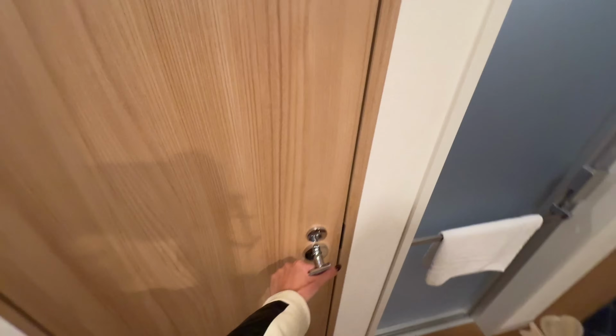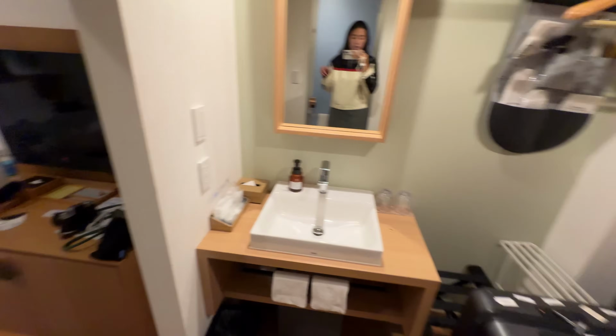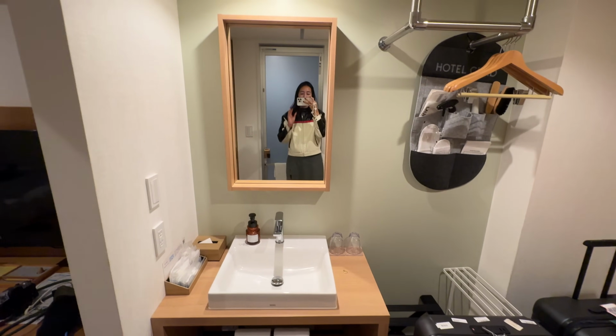So here we have just a single Toto toilet. Next door, we have the shower. And then right across is our suitcase storage, closet, and sink.